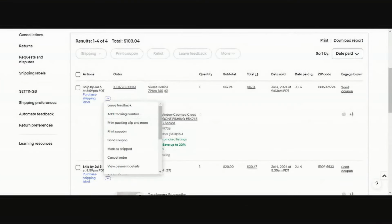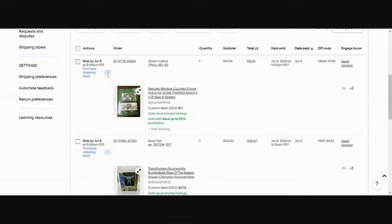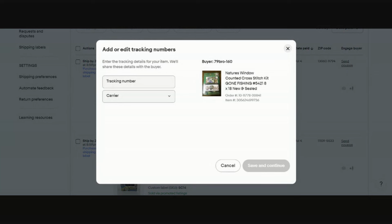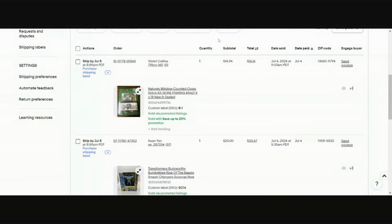If you don't trust eBay's labeling system, you can always go with Pirate Ship. If you decide to go with Pirate Ship, all you do is print your label, and then copy your tracking number, and then go in to your orders page here on eBay, and click this next to your item where it says purchase label. You would click that drop down button right there, and it says add tracking number. You would click on that, and you would paste that tracking number from Pirate Ship right here. So that's how you could do it from Pirate Ship if you don't trust the eBay labeling system.